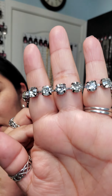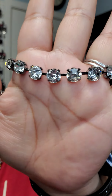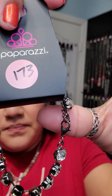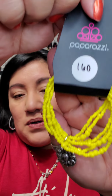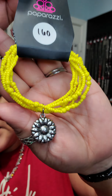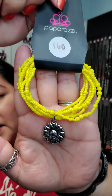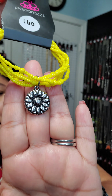Number 173, the metal of this one is in gunmetal and it has these beautiful white rhinestones all around. It does have the lobster clasp hook here with the extension. 173, and there's two available. Number 160, we have yellow stretchy seed bead beads, and it has a beautiful sunflower charm at the bottom. 160, there's only one available.